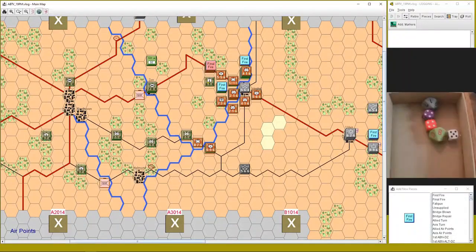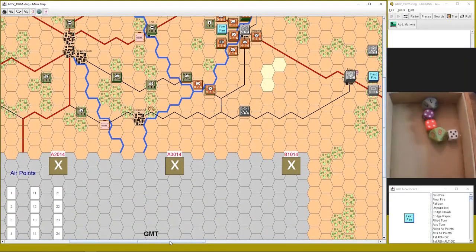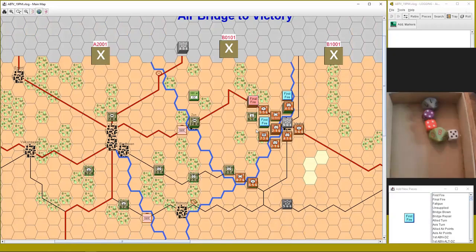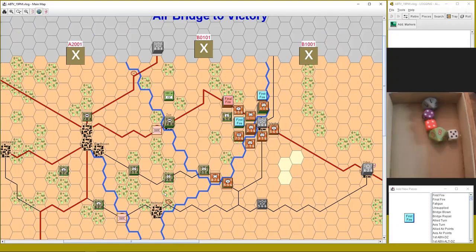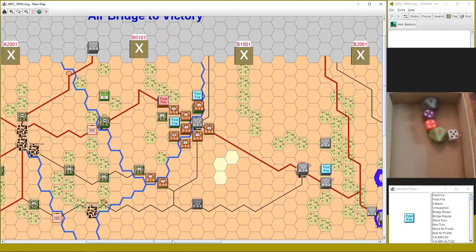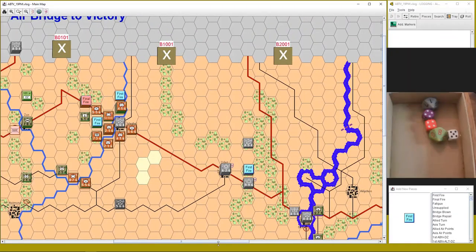But let's go down to the map and see what's going on. Brief recap. So Guards Armour Division is hurtling up the road, the highway to hell, along here. It's engaged at Veghel. We're trying to secure the bridge there, supported by the 101 Division. Eindhoven was taken and relieved, I think it was last turn, maybe the turn before.